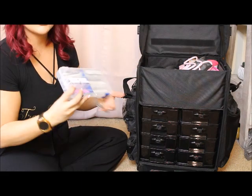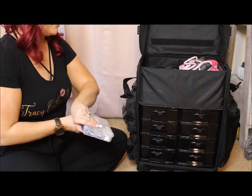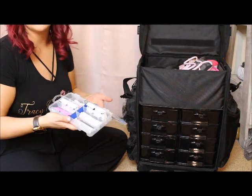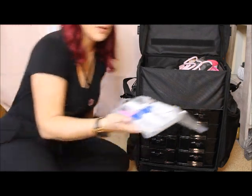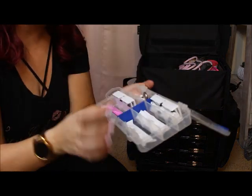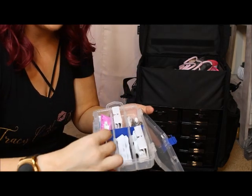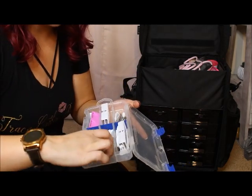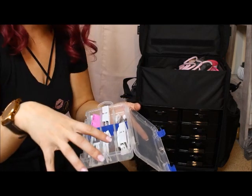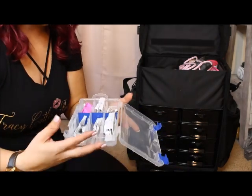Okay, so the next thing I'm going to show you guys are my lashes. This is what I keep my lashes in. I get really bored with things, so I tend to switch things up quite frequently. But this is currently what I'm putting all my lashes in. I cut all my lashes up, so all of my lashes look like this. I cut them out individually. I just feel like I get the most storage out of them that way, and it just works out really nice.